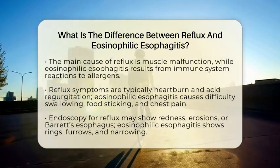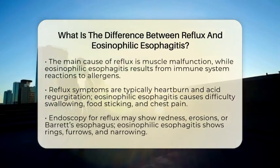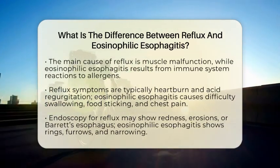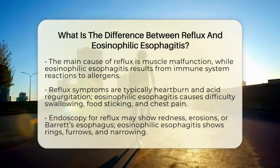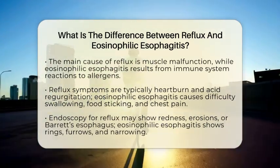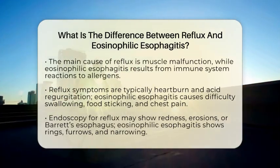The main cause of reflux is the malfunction of the lower esophageal sphincter, which allows acid to escape from the stomach. In eosinophilic esophagitis, the immune system reacts to allergens, leading to inflammation even without acid reflux. Symptoms can overlap but also differ.